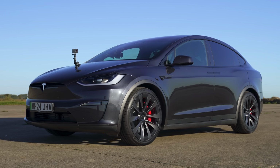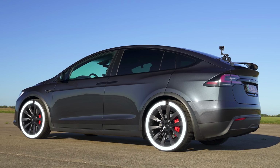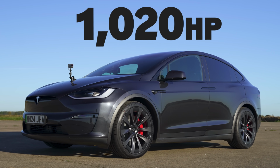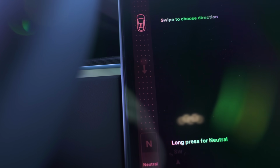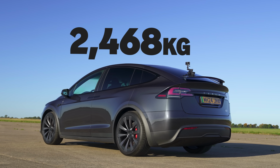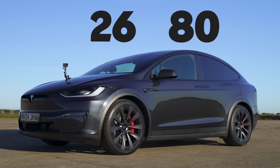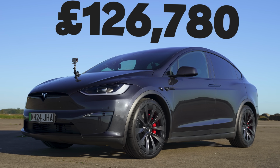The Tesla Model X Plaid has 3 electric motors, one on the front axle and 2 on the rear, giving it all-wheel drive. Combined, these motors produce 1,020 horsepower and 1,420 Nm of torque. It has a single-speed transmission, but there's launch control, though the car does weigh in at 2,468 kilograms, so it's a bit porky. It costs from just under £127,000.